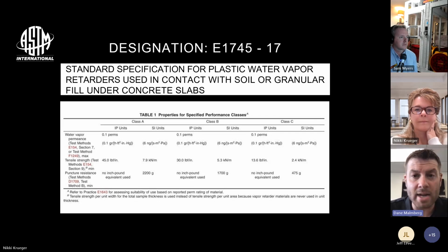So that is the main number one goal that we're trying to achieve, a very low perm rating on this product. And then we start to see, as your durability increases, that's how you move up that chain to a Class B or Class A.